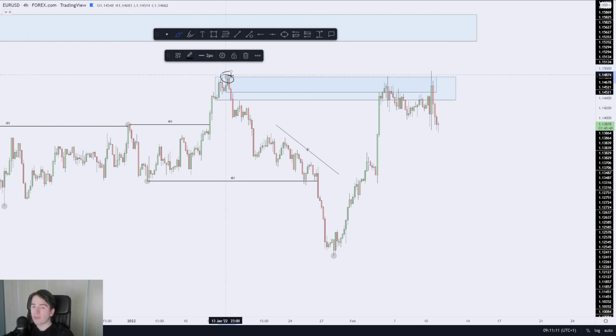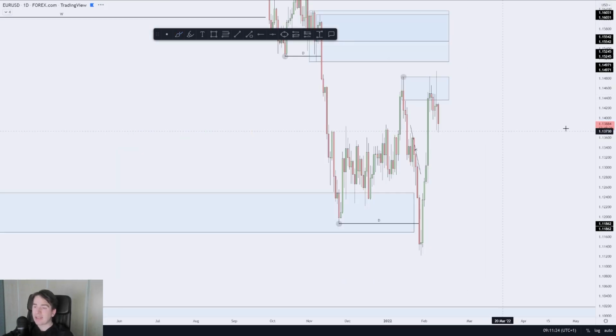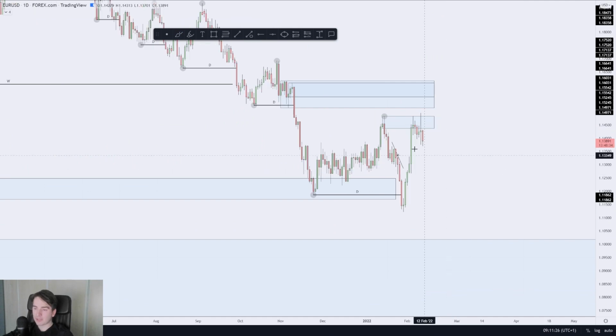Also, no close above this high, so the 4 hour is still bearish, and I therefore am still looking for further downside on Euro dollar, at least towards this sell before the buy. That is going to be in line with the daily and the weekly structure still. As we can see, currently daily supply or daily extreme supply is still holding. And as long as that is the case, we are still going to be looking for those shorts back down lower. So that is Euro dollar.